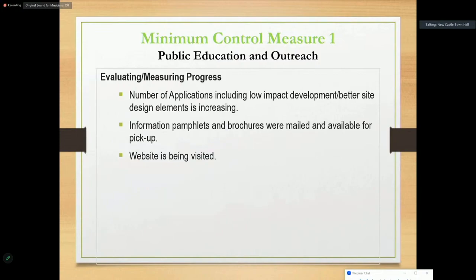Now, under our stormwater report, we are required to evaluate our progress in meeting our minimum control measures. And we can see that we're making a difference in educating people about water quality due to the amount of information that people pick up from our offices, the website clicks that we see, the number of applications that come into my office that contain low impact development techniques. So we know that the word is getting out there regarding the protection of water quality and the control of stormwater pollutants.